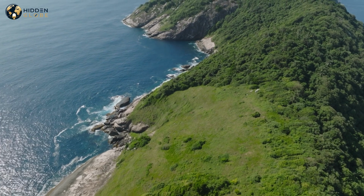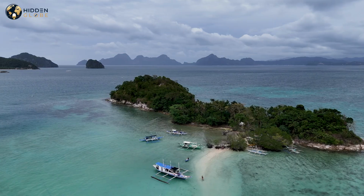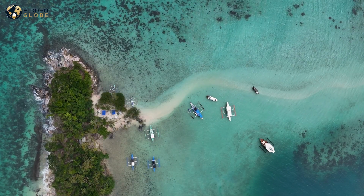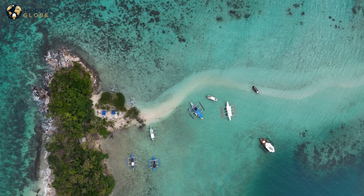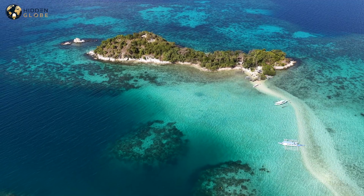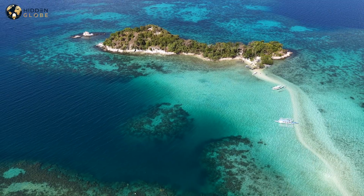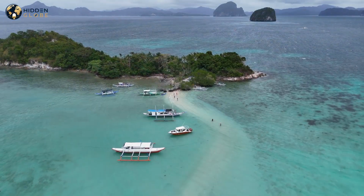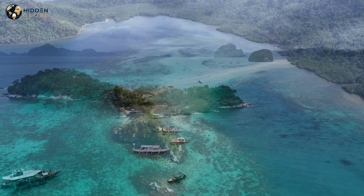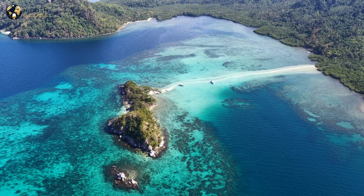When the tide rises, the sandbar disappears. Vigan becomes an island again. Every day this happens, and every day El Nido quietly redraws itself. That is what makes Snake Island unlike anywhere else. It does not stay still. It changes with the rhythm of the sea. And perhaps that is nature's quiet reminder that nothing is permanent, not even beauty.